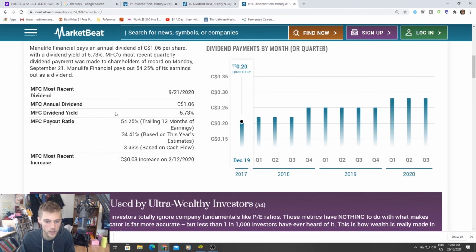And then we have Manulife, and Manulife is once again one of those holdings in there. Dividend yield about 5%, almost 6%, payout ratio of about 50%. So they're still pretty good for their dividend yield, and these are just really good companies. That's why I think VDY is one of the best ETFs to buy.